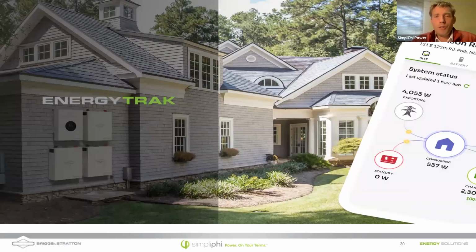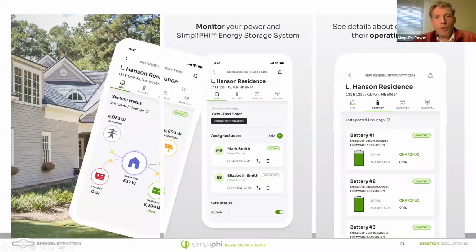The EnergyTrak control system. We'll get into this briefly. The EnergyTrak control system is a pretty versatile control system with a couple of different operating modes. One of the nice things about it is that it allows fleet management. What fleet management means is it allows an installation company to manage all their prior installs. So if you have customers that say, hey, I want you to take care of everything. I want you to install my system. I want to be able to see it, but I'd like you to install it and monitor it remotely. That's what you're allowed to do.